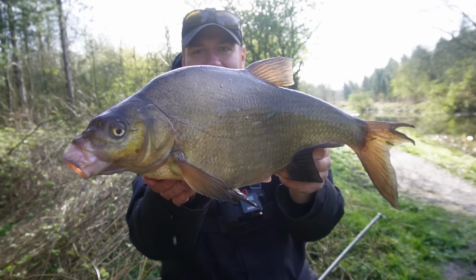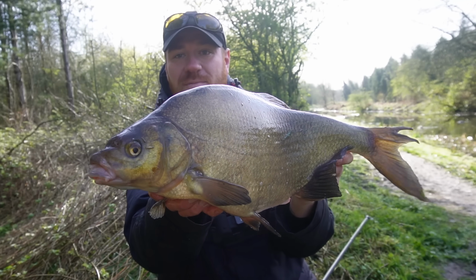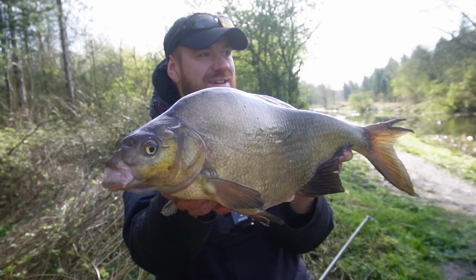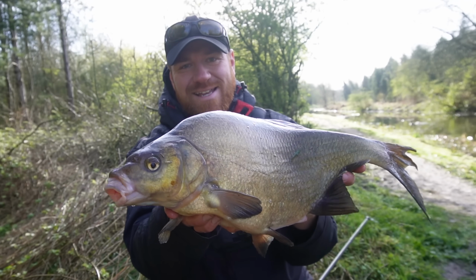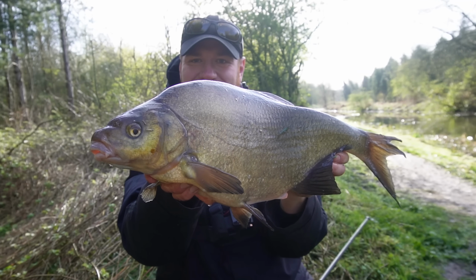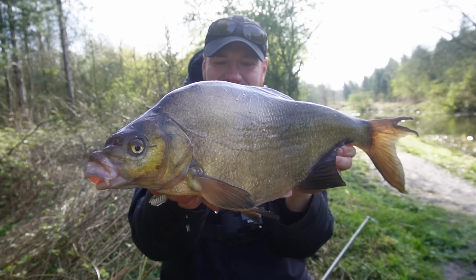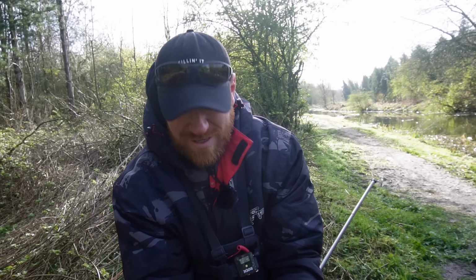You can barely see me because of the size of this fish. Big old frame on it, and it gave one of the most stereotypical tenchy looking bites you've ever seen in your life. The float slowly dipped and rose very slowly until it sank under, and I thought for sure that was going to be a tench, but never mind. Look at that, absolutely cracking canal fish. Probably a bream of around 5 lb. Let's get him back.